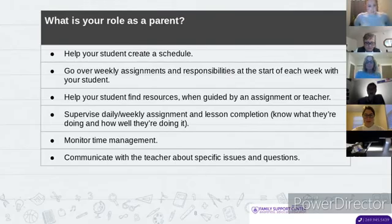One thing that I found pretty successful, and I've guided some parents to do who are struggling with kids who are all over the place, is sitting down at the beginning of the week and setting up some goals and talking about what the student's specific responsibilities are for each week, and then recapping at the end of the week.